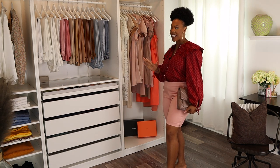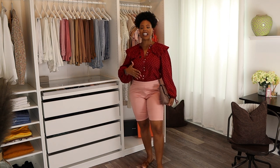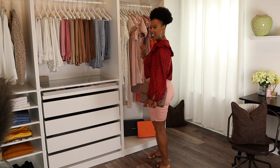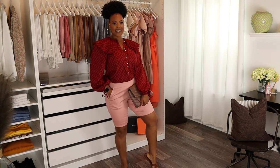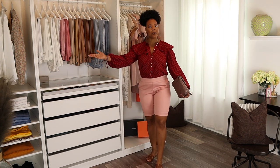I'm not a shorts girl. I don't wear shorts like that. But when I do, I still want to be very classy. I still want to be very classic, very timeless, and just very chic. And I feel like these shorts do exactly that.